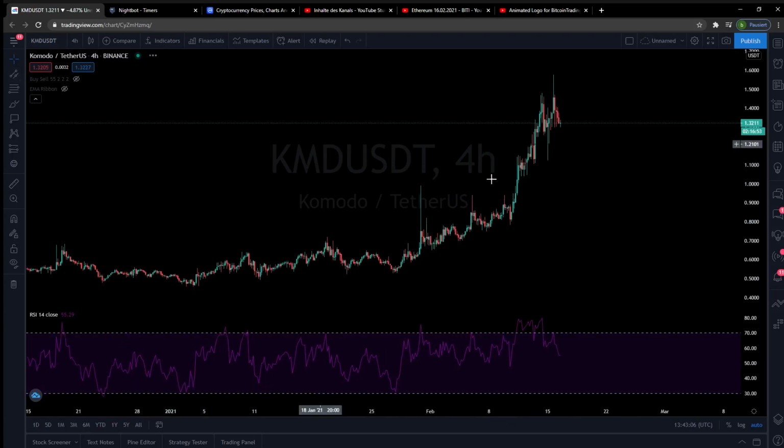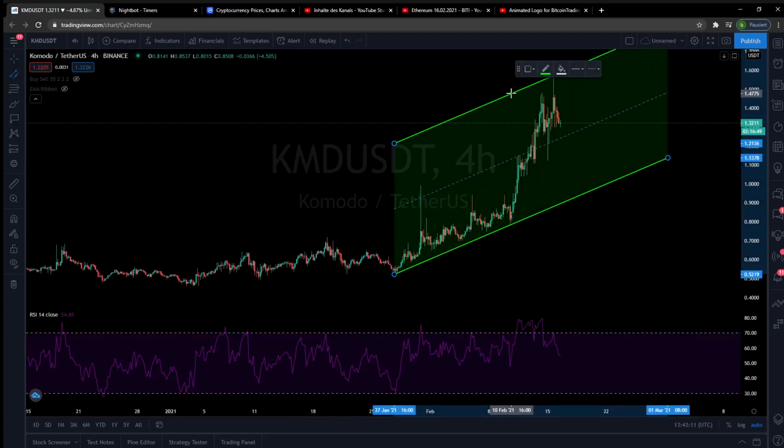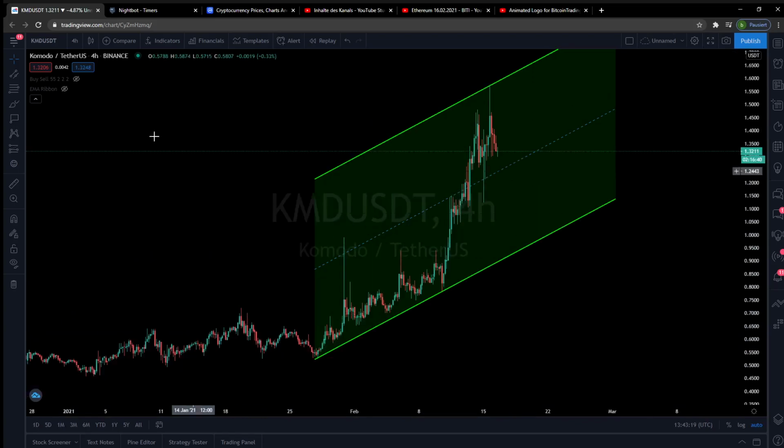Let's make an uptrend channel, maybe from this to this and to this. That's extreme bullish for Komodo. It's extreme in the uptrend. It's over the middle line. Everything is working fine. Let's close the RSI.